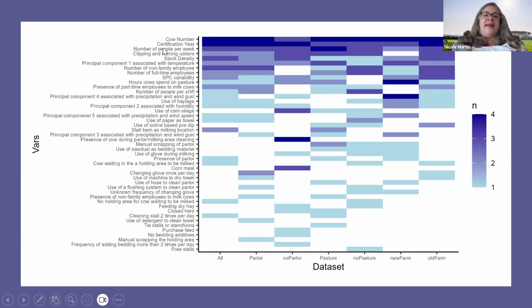Number of people per week tends to be very important, but this one was really driven by those robot farms. So farms that had no people milking because it was a robot actually had lower spore counts. And again, we don't know for sure because we haven't done the study to actually validate this result, right? But it would appear to be, again, that it's about consistency of application of the milking procedure. And with a robot, that tends to be pretty consistent across all cows, right?